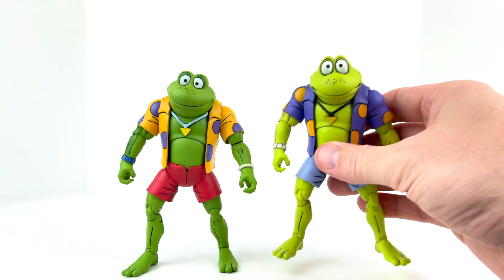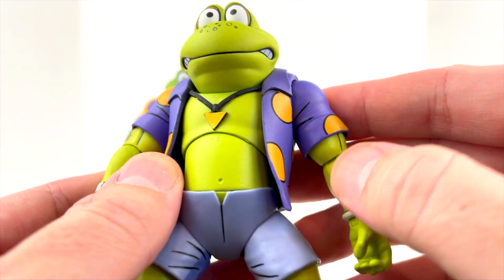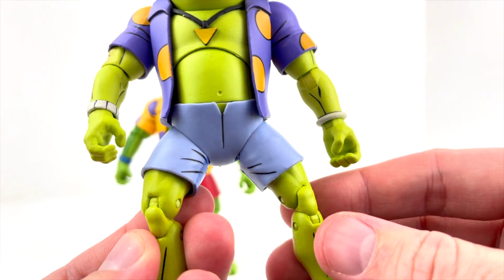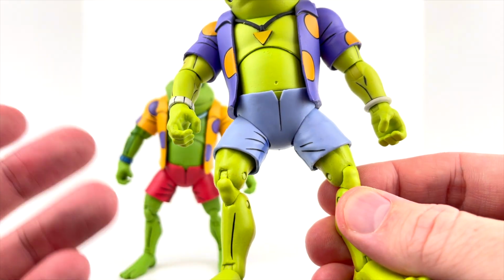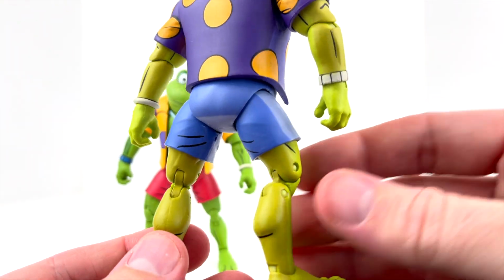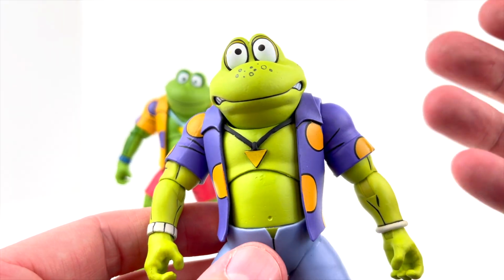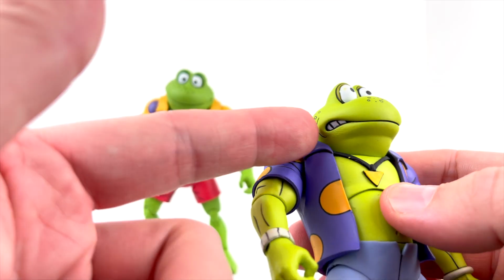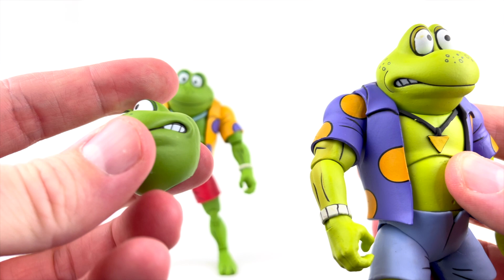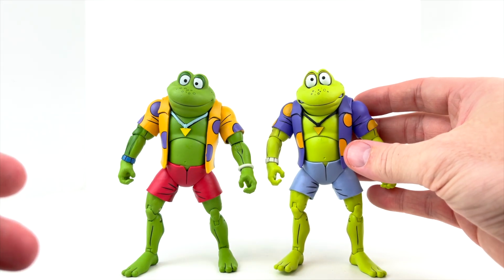Let's take a look at Genghis. Again, it's going to be the same thing. You can see the necklace is sculpted, the exact same kind of soft plastic shirt. Even the bracelets on the wrist are identical. The shorts are identical, painted a different color. It is literally just a total repaint, which I'm okay with. They all pretty much look the same. They just have their own different colors. And then for the face sculpt, you can see here he has that scared face, which we got as an extra accessory here with Rasputin. That is our frogs in a close-up.